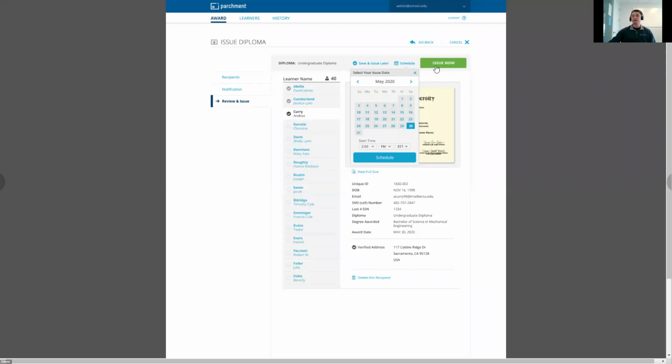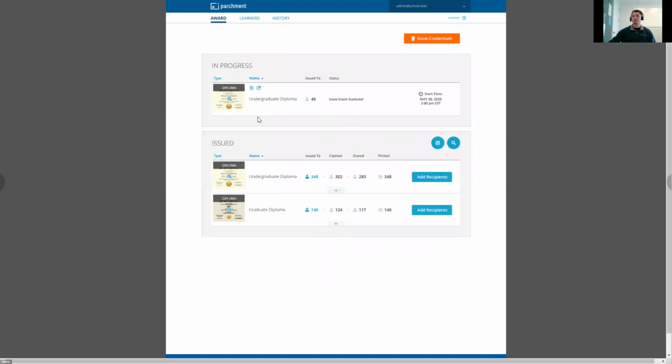So let's go ahead and schedule an issue date. I'm selecting May 30th of 2020, which is in the past, but we'll pretend that it's 2022 in this scenario. So once I schedule that issue date, I can see the in-progress diplomas, the ones I scheduled for May 30th to be released at 2 p.m. Eastern. And then I can see any previously issued.